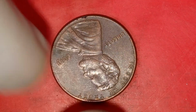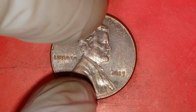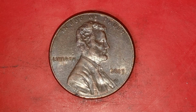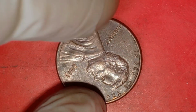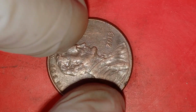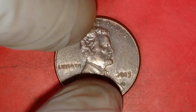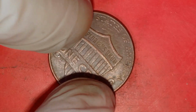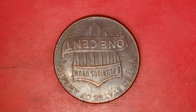2013 Lincoln penny: the basics. The 2013 penny was produced by the U.S. Mint and follows the traditional design introduced in 1959 with the Lincoln Memorial on the reverse. It's made from copper-plated zinc, weighing 2.5 grams, and has a diameter of 19 millimeters. As far as most pennies go, the 2013 version isn't that unusual. It's a standard circulating coin, minted in Philadelphia, Denver, and San Francisco, just like any other penny in recent years.